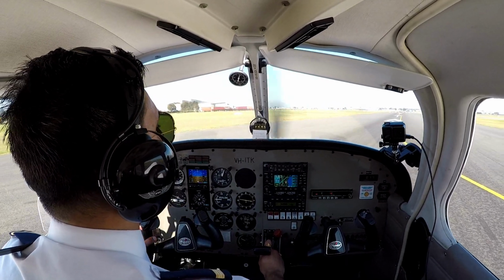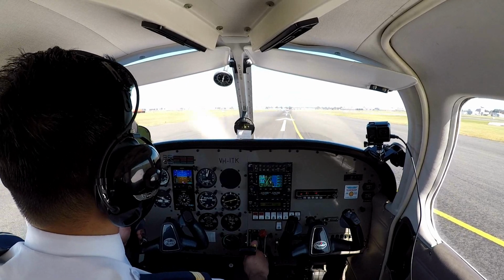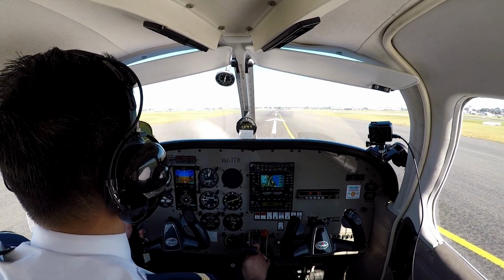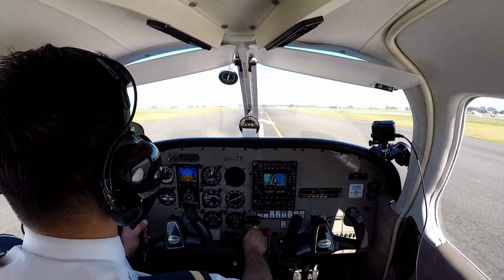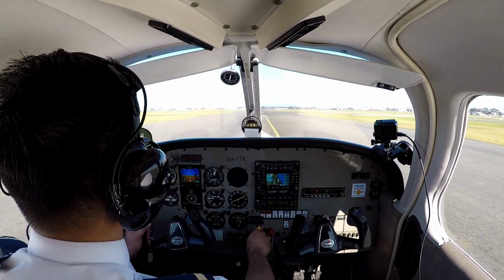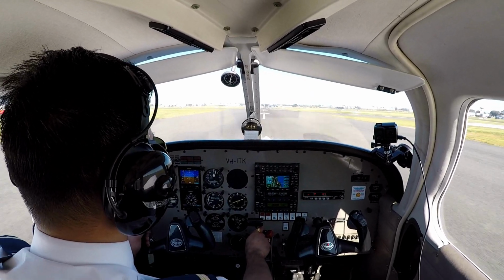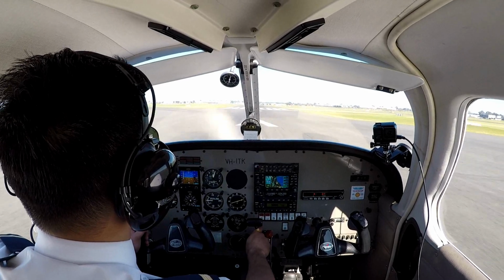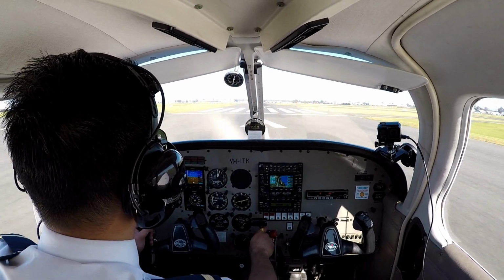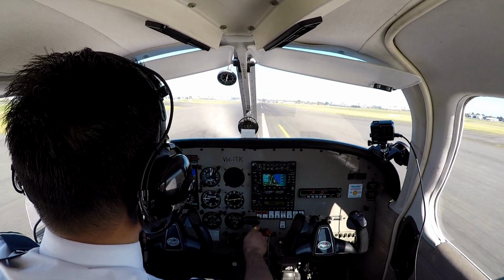India Tango Kilo, clear for takeoff. Clear for takeoff, India Tango Kilo. Right, the Kilo lead is ready. Centerline. Full throttle. Oil, temperatures and pressures in the green. Airspeed alive. 65 knots, still in speed. 65 knots. Okay.